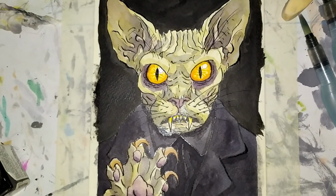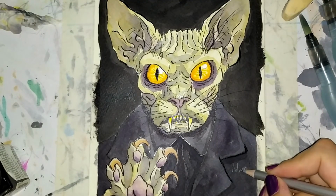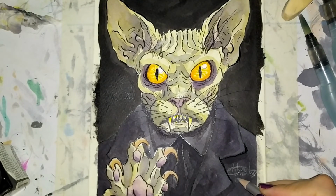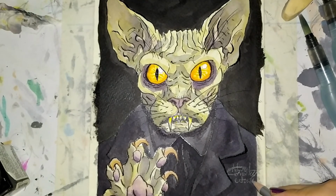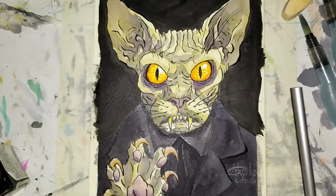Here I tried to sign it there, but because it's black on dark, it didn't really look great. And I need to get myself a white pen or a silver pen. So I tried silver color. It looks alright, but I ended up just signing it digitally. And you'll see that in the finished picture.